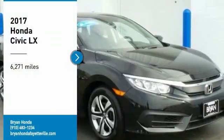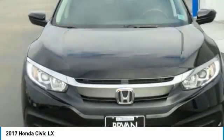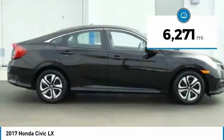We are pleased to show you the 2017 Honda Civic. Practical, awesome gas mileage, and incredibly reliable. This vehicle has less than 7,000 miles.